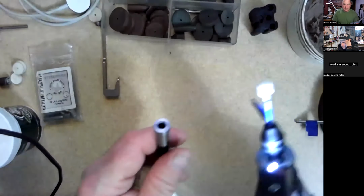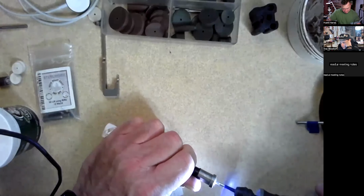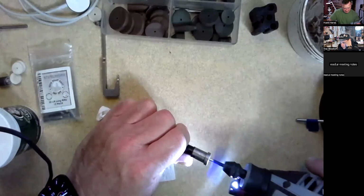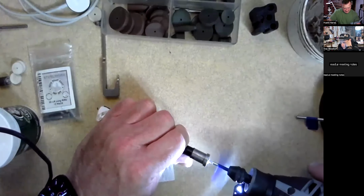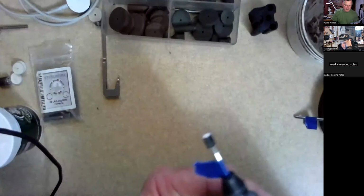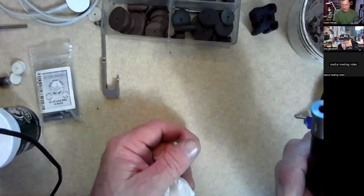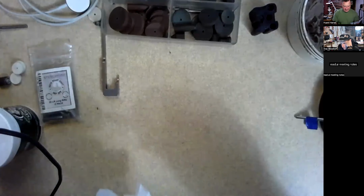Now, we know we got that compound in there, so we're going to take a clean one. And same deal. Oh, okay. All right. So since we didn't go very deep, we only went to here. I just wanted to make sure that we got that in there and ran that.